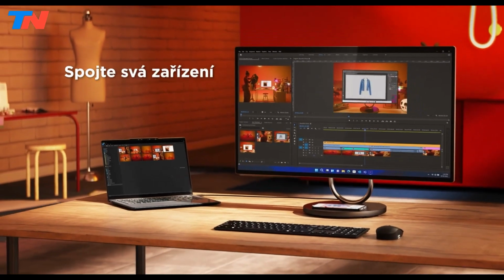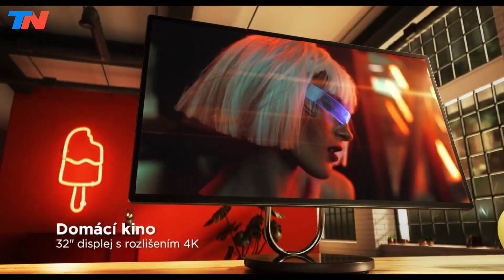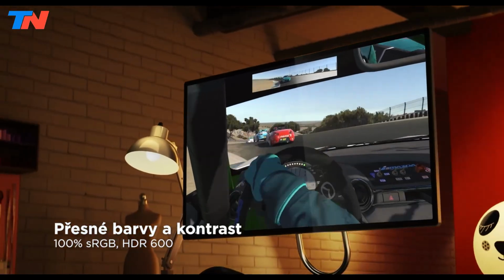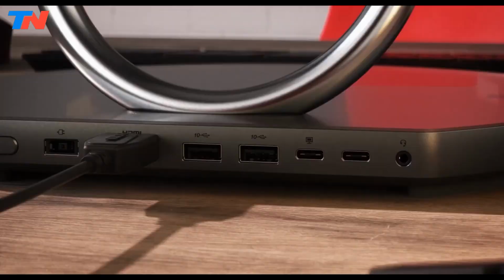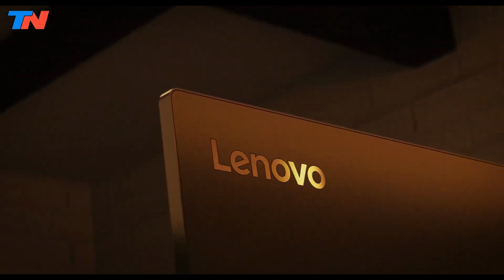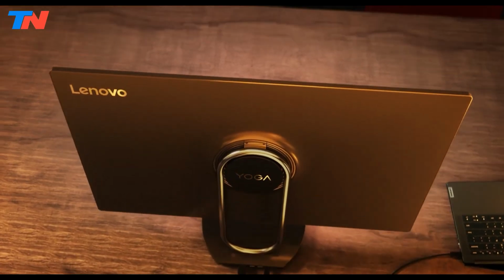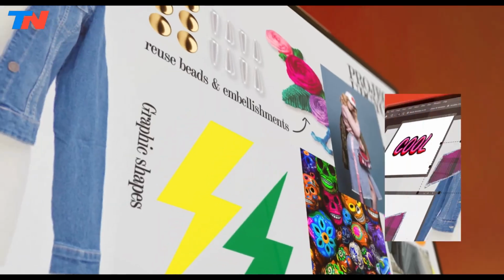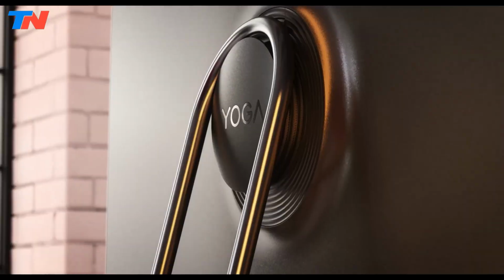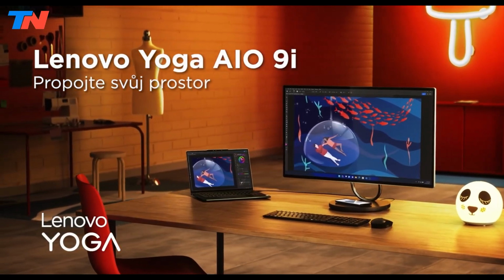It includes a wireless mouse and keyboard, along with helpful pre-installed apps. Connectivity is robust, with USB 4, USB-C, USB 3.2, HDMI, and a 3.5mm audio jack. The 5-megapixel webcam handles video calls well, and the audio impresses with dual speakers, woofers, and Dolby Atmos for immersive sound in a sleek compact design.